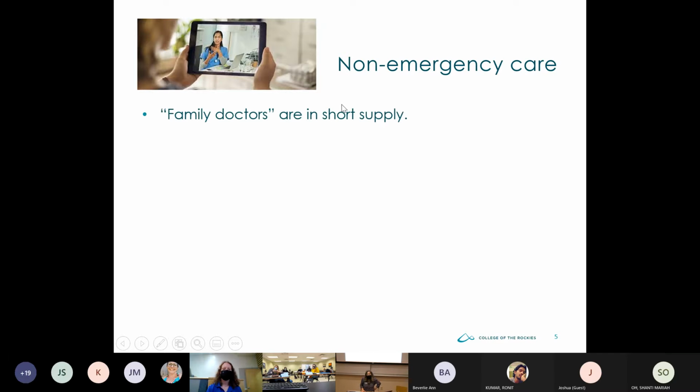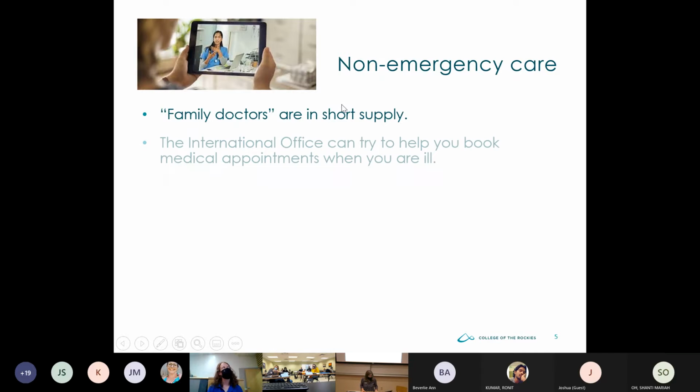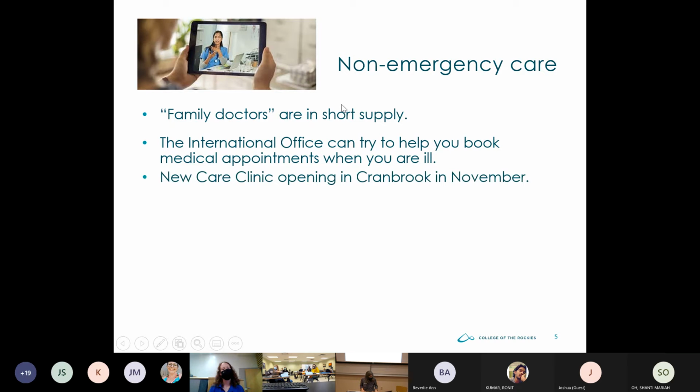Family doctors are in very short supply in all our communities, so it can be very difficult to get a doctor's appointment. We can try to help you book a medical appointment when you're ill or if you have something non-emergency.